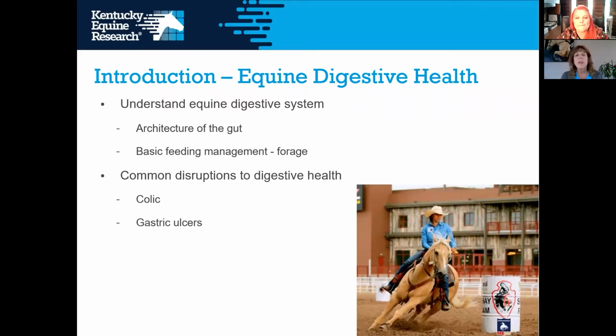And then we're going to move on to some common disruptions to digestive health. And I am sure y'all are familiar with colic and also gastric ulcers. And I'm going to dive a little bit deeper into both of those topics and give you some ideas of what exactly could be going on with your horse when you're dealing with this. And then some feeding and management suggestions to help reduce the risk.